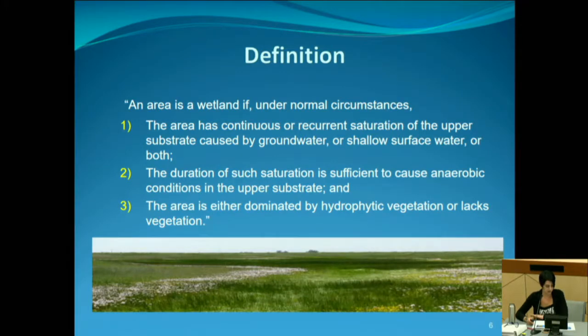Okay, next I'm gonna go into a little bit more detail about our proposed definition. This has not changed from the previous draft that we released in 2016. It requires the presence of hydrology, anaerobic conditions, and if vegetation is present, that vegetation needs to be dominated by hydrophytes. However, a wetland can meet the definition if there is no vegetation present. This definition would apply to all water board programs, but not to other agencies.